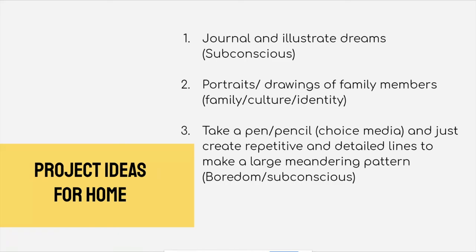Another quick little project idea that can be done at home is portraits and drawings of family members. That's a really great way to show culture, to show identity, and to show off your family. Since we're all stuck at home with this quarantine, it's a great way to engage with your family as well as reflect on your culture, reflect on the past, and so on.